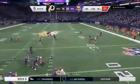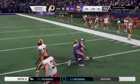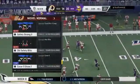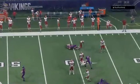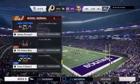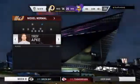Here's Cousins. That's complete to the receiver, Thielen. And he takes us up to the 40-yard line before being corralled. He'll get 15 and a Vikings first down. And now, defensively, they're going to burn their first timeout. Remember, they get an extra timeout built in coming up here shortly at the 2-minute warning.